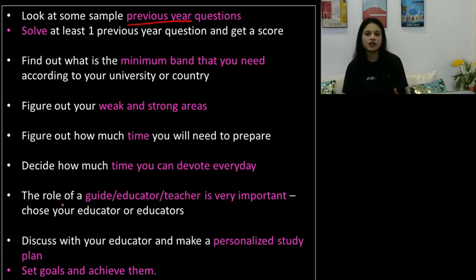If it's writing, figure out whether it's grammar, whether it's vocabulary, whether it's sentence structure. Work harder on that. If you're very good at listening, don't give it 3 days. Take 1 day out of the listening section and give that additional day to reading or to writing. So make a plan. Start with a plan. Make a timetable. Set your goals. Set your daily goals. Set your weekly goals and achieve them. 15 days, you have 3 weeks. So set weekly goals and achieve them.